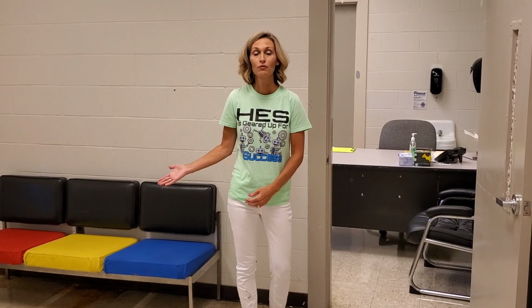Here is the nurse's office. This is where your child will come if he or she begins to feel sick. We do know that there are more sicknesses out there than just this COVID-19, but we want to make sure that your child is well taken care of. If it is determined that your child needs to go home, then they will wait in our waiting room for you to arrive.